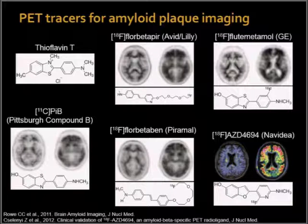And the first one available was florbetapir from Eli Lilly. And you can see very similar findings with that positive scan on the right, negative scan on the left. Here's flutemetamol scans, florbetaben scans, and Navidea's compound AZD4694.